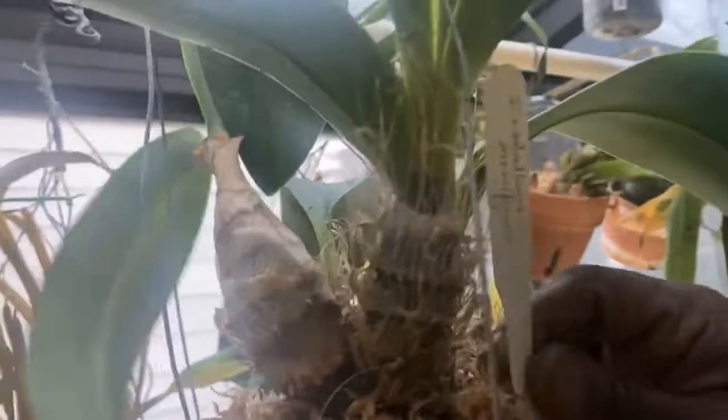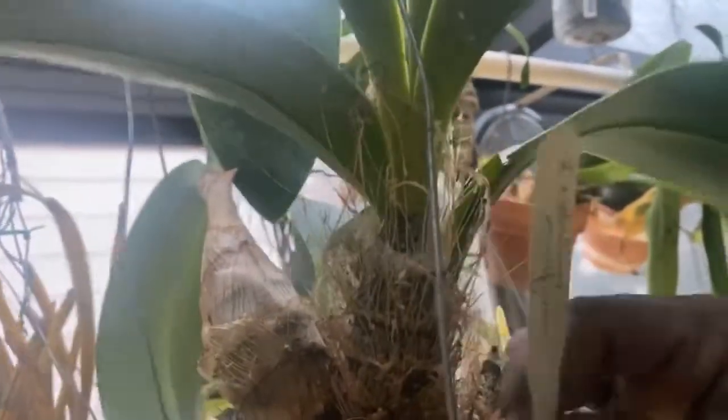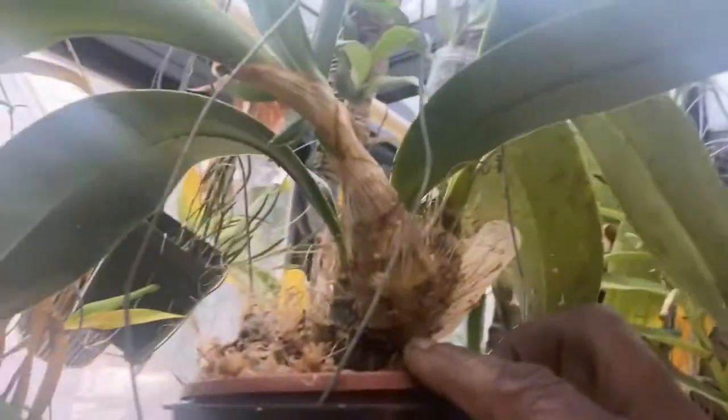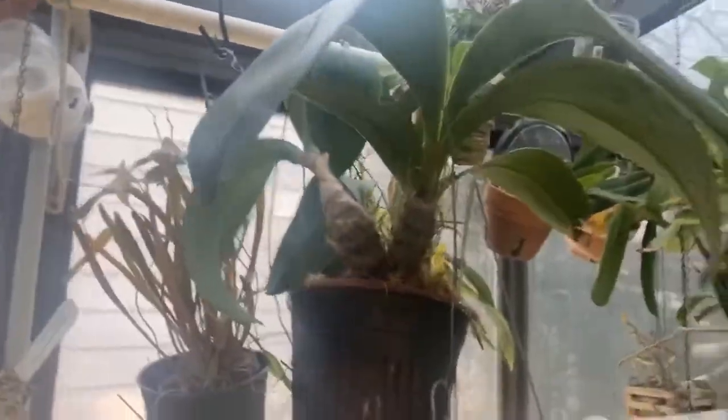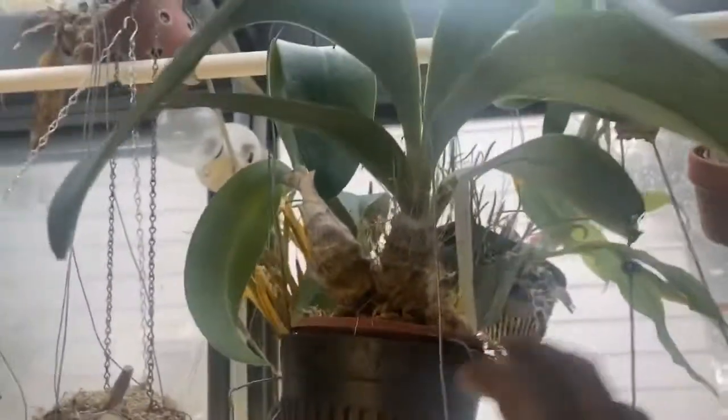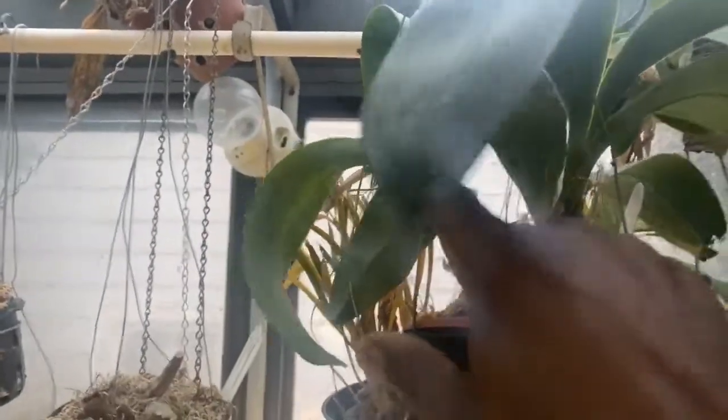plant that when it ages, it gets a little nest on the outside of the pseudobulbs. It's very straw-like, and this is the newest pseudobulb from this summer. Yeah, I've had this for a few years. This is what it put out last year for me, and this is this year's.